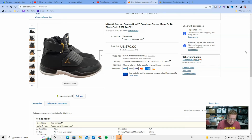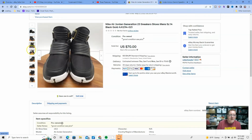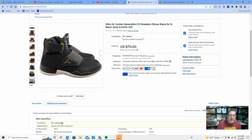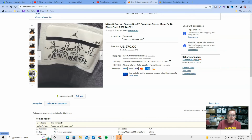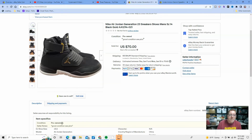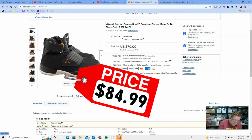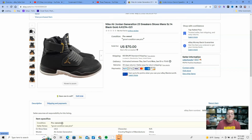These sold within a week, I think within a couple of days. These were in really good condition, really clean. I don't think I had to do a lot of cleaning on these. Maybe I just touched up the midsole, scrubbed the bottoms a little bit. These sold on eBay for $84.99.